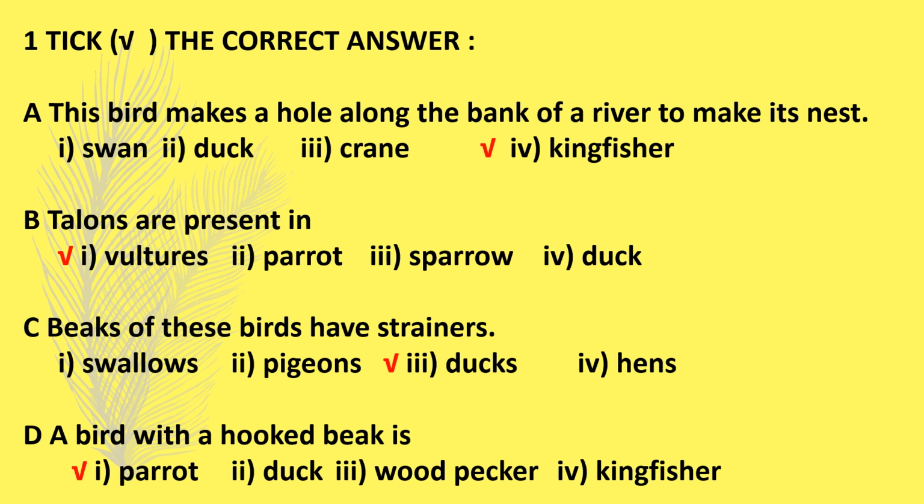The first question is, this bird makes a hole along the bank of a river to make its nest. Children, in this question, we need to name a bird which used to make a hole along the river bank as its nest. The options given to you are swan, duck, crane, and kingfisher. And the answer is kingfisher. Children, kingfisher used to make a hole along the river bank to make its nest.